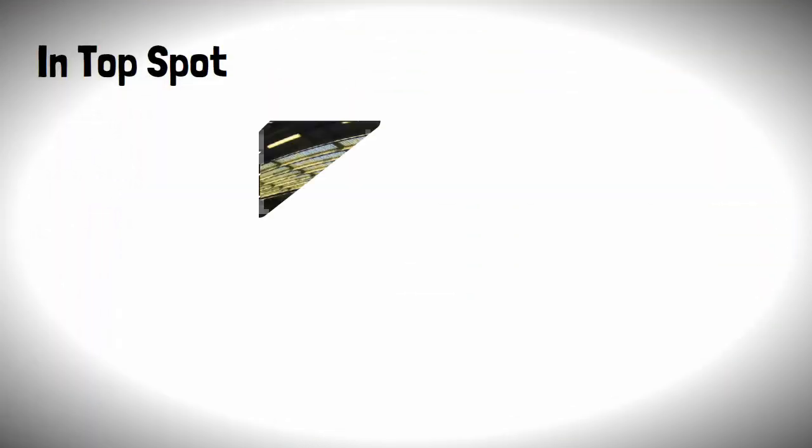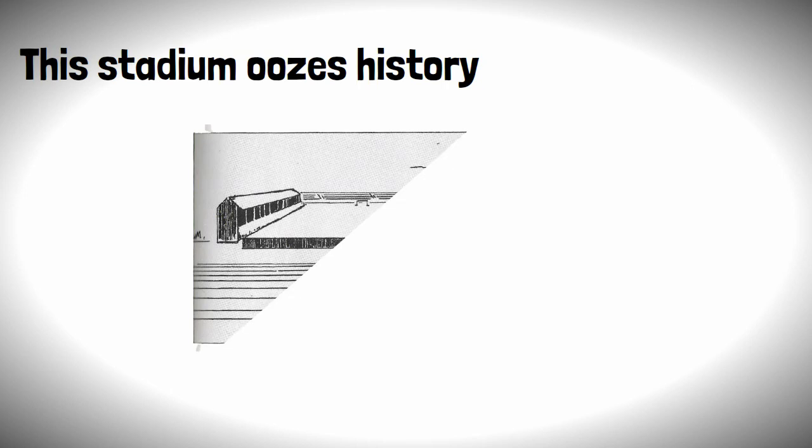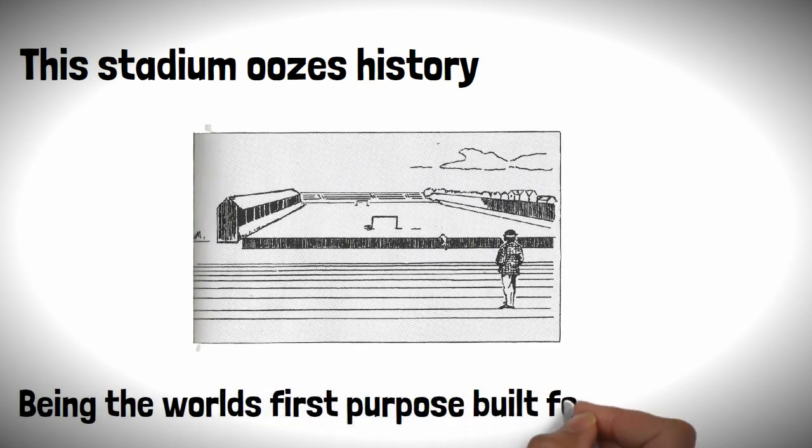And as you can probably guess by now, in top spot is Goodison Park. What can we say? This stadium oozes history and has been a pioneer in stadium development from the very start, with it being the world's first purpose-built football stadium. We also love how there's still visible relics from old times, such as the Leach trusses.